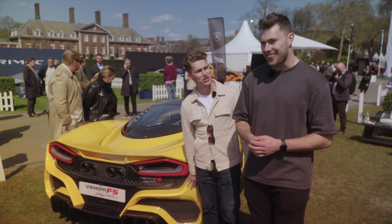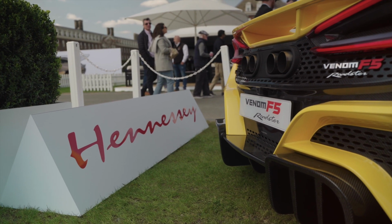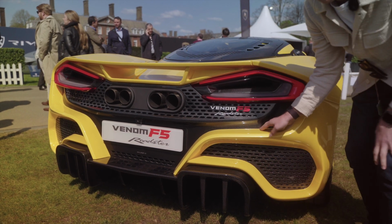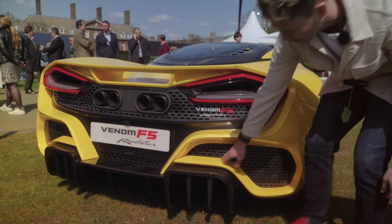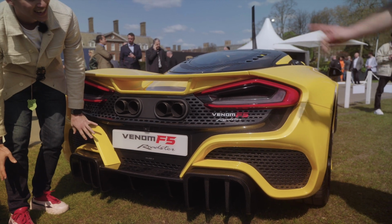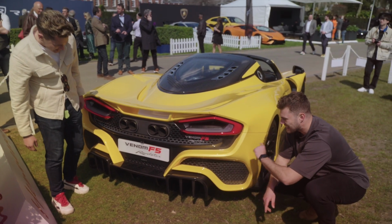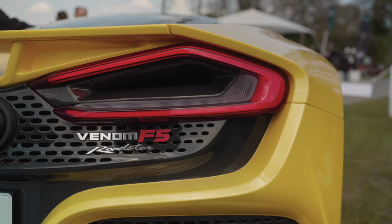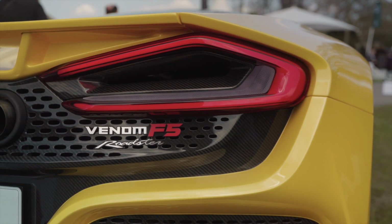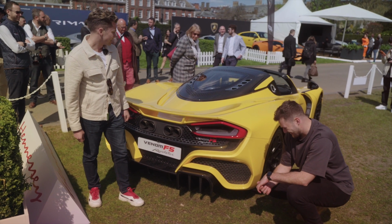I do appreciate the quality. This is one piece of carbon, Curtis. All of this is just painted. How crazy is that? The whole thing, one piece. It's actually one of the biggest bits of carbon on a car. Just imagine if you accidentally reversed it into somebody or someone rear-ended you. That's reselling your house for just the rear end of a car, to put it mildly. That's what the price on that is.